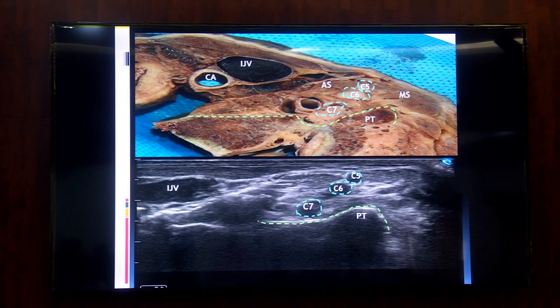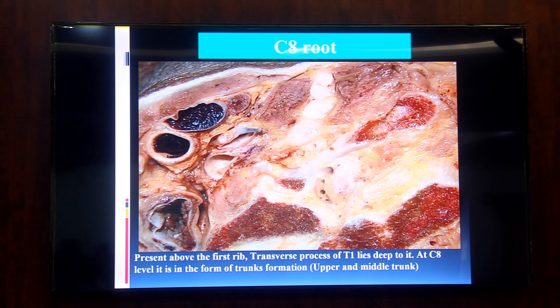At the level of the C8 root, here also we can see, but at this level we can make out C5 and C6 joining together to form the upper trunk, and C7 remains as the middle trunk. C8 we can see above this bony prominence, which is the first rib. This dotted line is the first rib. Because ultrasonographers previously thought it was the transverse process of the T1 vertebra where we are seeing the C8 above it.